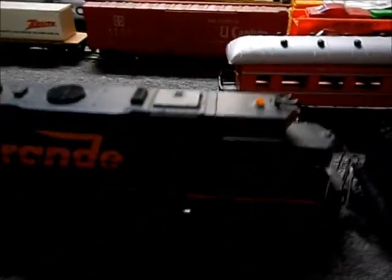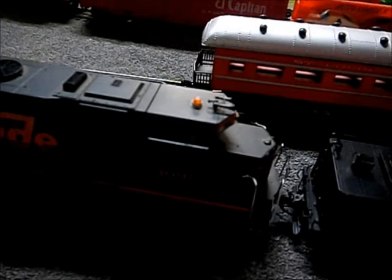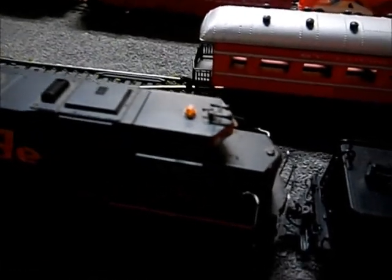I decided to remove all the wheels out of the Athearn GP38-2, the rear Grand 3099, and fully clean them because they were really dirty. I oiled up the motor, fully greased it up, and put all the stuff back in. The only things I took out were the wheels, and I removed the shell to oil up the motor.